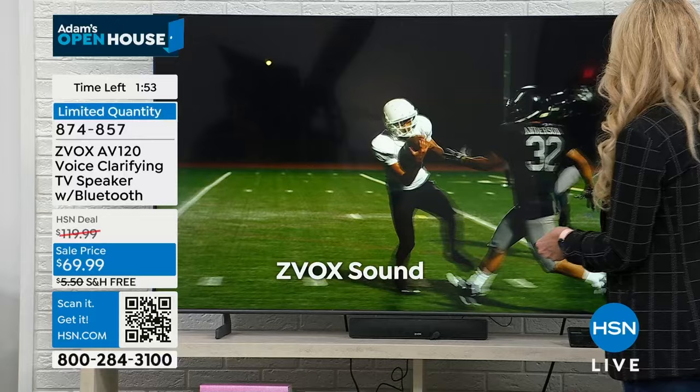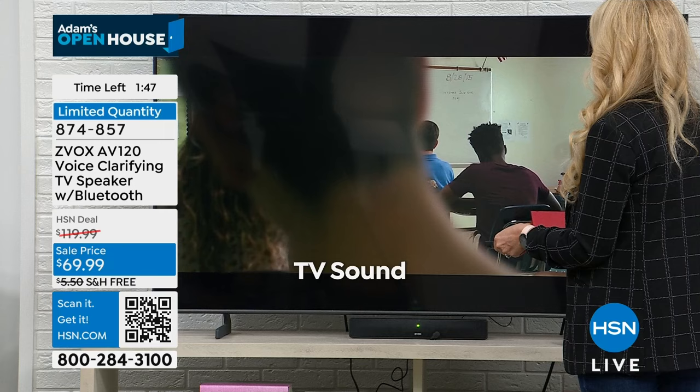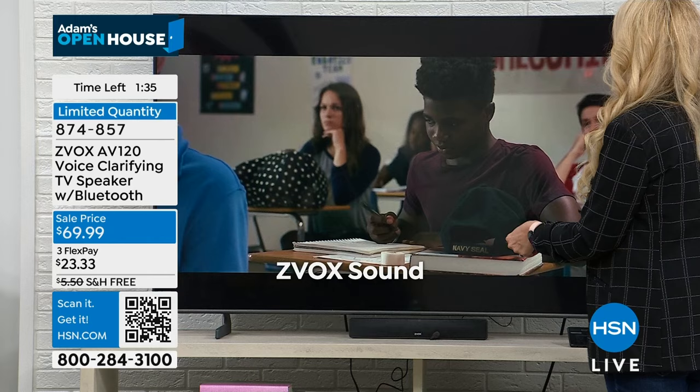Across the top, multiply across the bottom. TV sound divided by 1609, you're going to get somewhere right around... You heard it kick in. Yes. Bigger, bolder, brighter. Exactly. More impressive, more immersive, clearer, easier to understand.